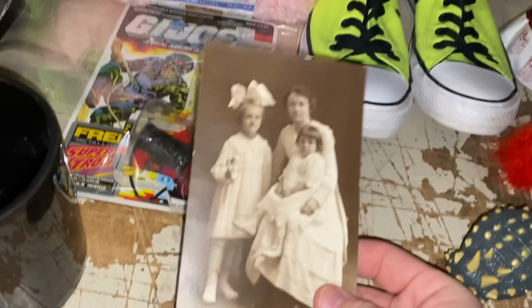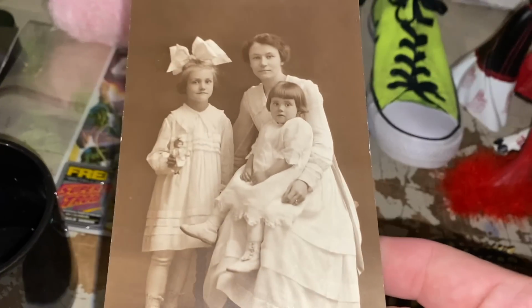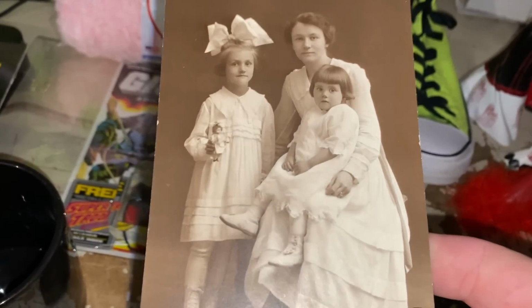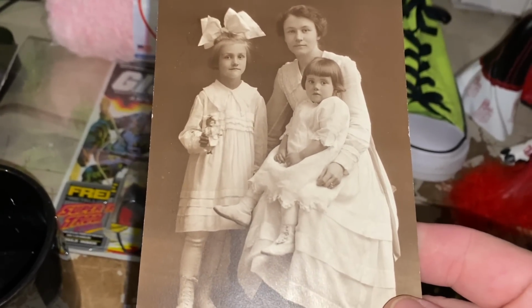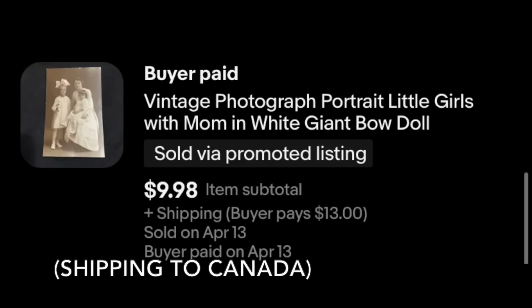But let's do this first. I don't want to knock it off the table. Really neat old picture. I like selling old pictures, old cabinet cards, that sort of thing. Little girl showing off her doll. I think it's pretty cool. And the old picture sold for $9.98 plus shipping.